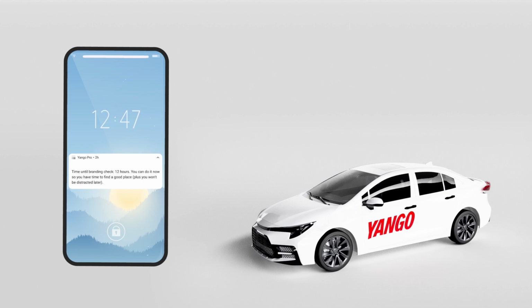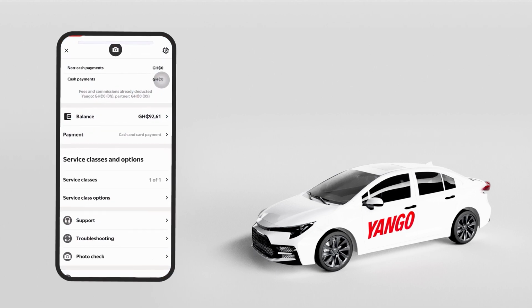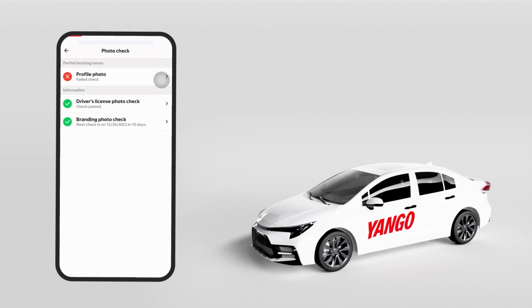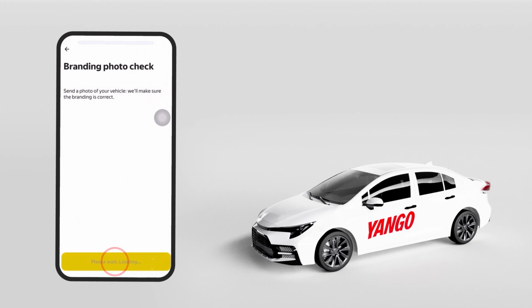When you see the notification, go to your Yango Pro profile. Scroll down the menu to the Photo Check section and choose it. Then choose the Branding Photo Check section. Tap the Start Check button.